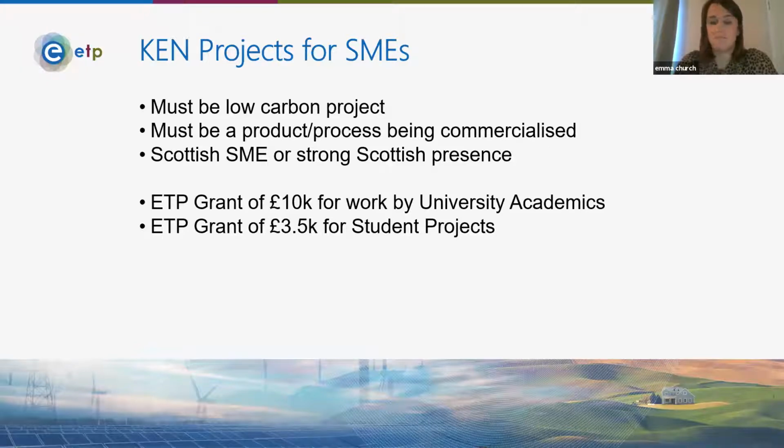So just some of the sort of rules around ETP projects. Like I say, we're talking about low carbon innovation. That's key. We don't fund oil and gas projects. We're looking at low carbon here. It must be a product or a process that is looking to be commercialised on the part of the SME involved, and it must be a Scottish SME, or at least an SME with a strong Scottish presence, where their innovation will have an impact on Scotland's economy, jobs, etc.